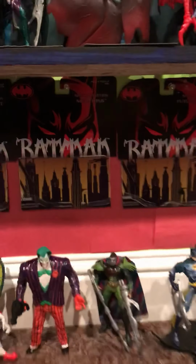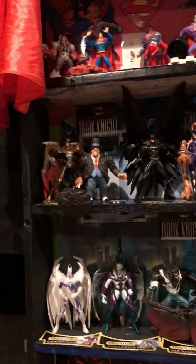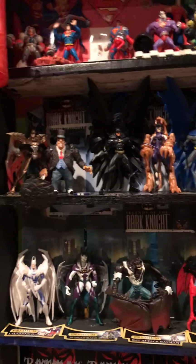Again, only 19. I would have loved to have them have made more villains. Like the Riddler, it would have been neat to see a Riddler and a Mr. Freeze, but alas, the line didn't make it. It was either probably canceled or they were just moving on. There was lots of Batman going on at that time.